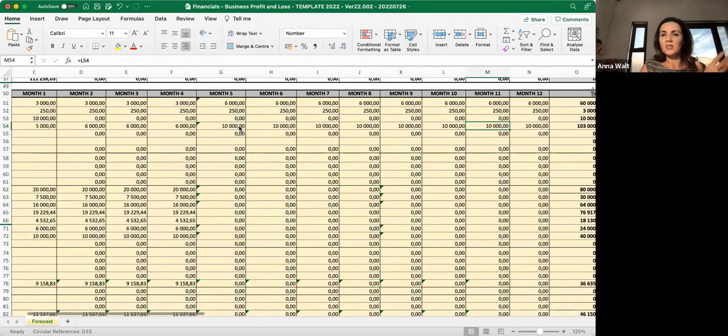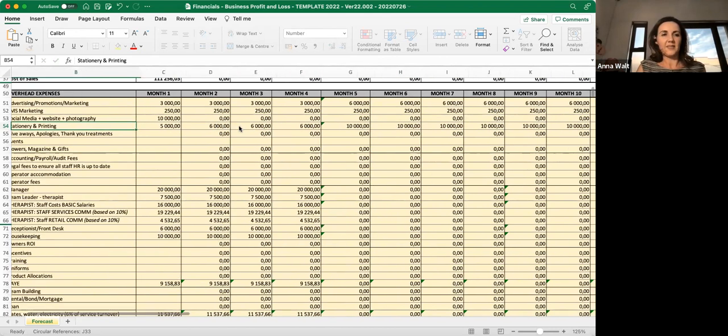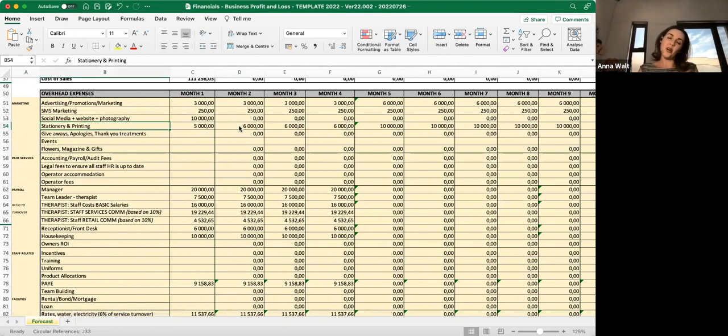Then at Christmas, so November, December, let's call it that. So we're just going to up it to 12,000 in November and maybe 15,000 in December. Okay. So remember, this is a forecast. So to this, you're going to have to apply a budget to actuals, and then you'll be able to get more accurate figures to suit your business because it changes.